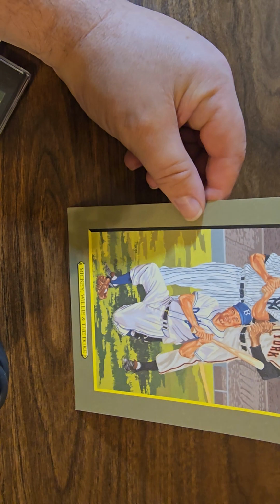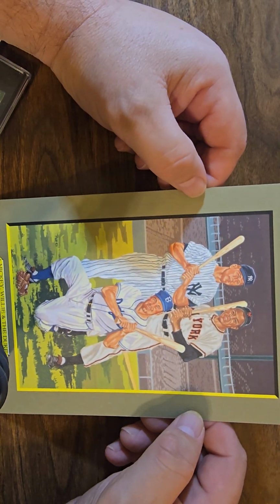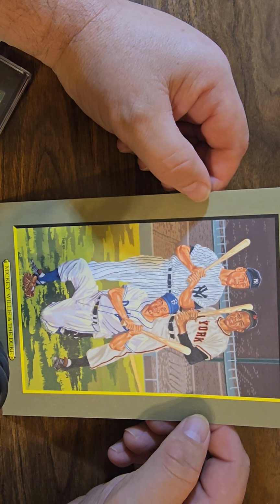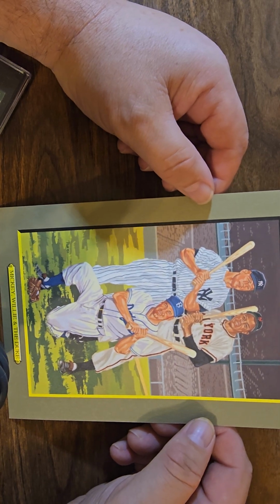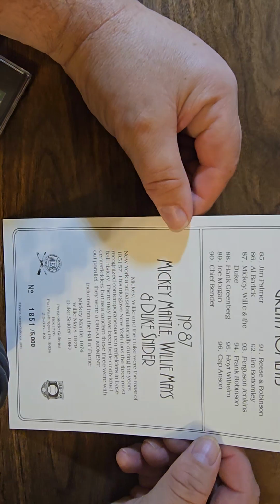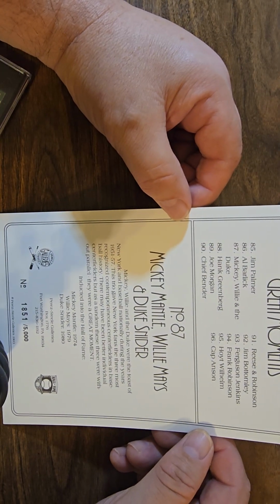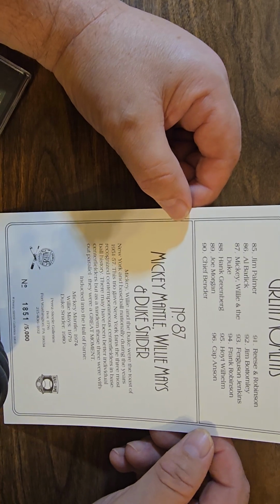This is a real special one here. Mickey, Willie, and the Duke. The three great players from New York. With the great Yankee Mickey Mantle, Willie Mays in his New York Giants uniform, and the great Duke Snider in the Brooklyn Dodgers. This is a special piece. I really like it. It's just a fantastic image of the three great players. This is numbered 1851 out of 5,000. This was number 87 in the set, and what a fantastic piece. I can't say enough about it.